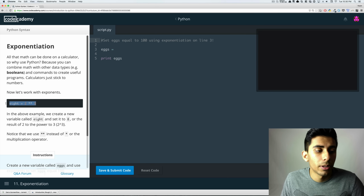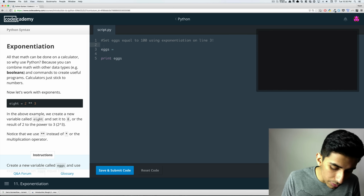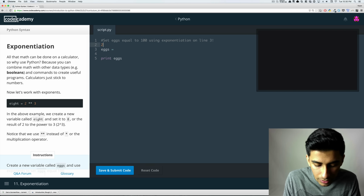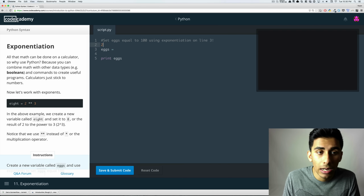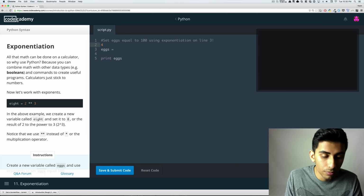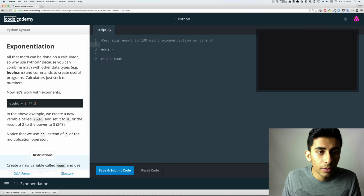Exponentiation. So we're going to learn about how to use the exponent in Python. And most of the places you'll see the exponent like this, right? Something raised to the power of something. So if I did 2 raised to the power of 2, that's 4. If I did 4 raised to the power of 2, that's 16. 4 squared.